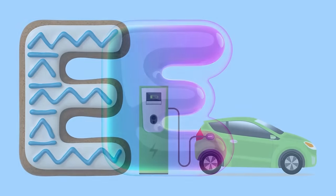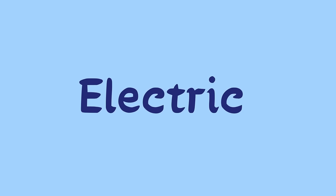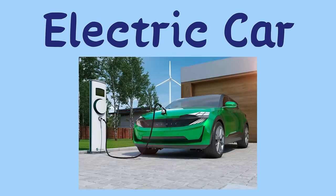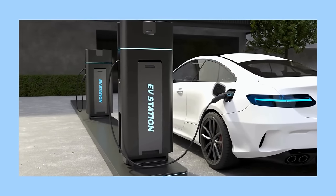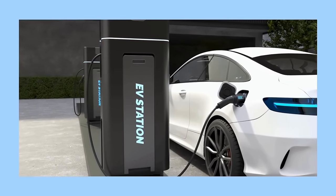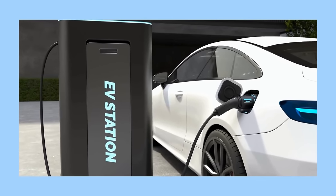E. E is for electric car. E-L-E-C-T-R-I-C-C-A-R. Electric car. An electric car is like a super quiet and eco-friendly vehicle that runs on electricity instead of fuel. It zooms around without making noise or smoke.